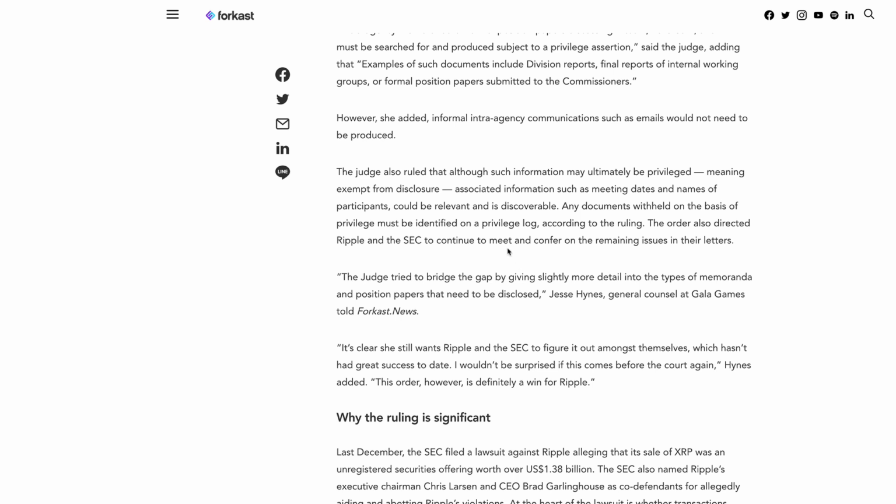The judge also ruled that although such information may ultimately be privileged, meaning exempt from disclosure, associated information such as meeting dates and names of participants could be relevant and is discoverable. Any documents withheld on the basis of privilege must be identified on a privilege log, according to the ruling. The order also directed Ripple and the SEC to continue to meet and confer on the remaining issues in their letters. So this is great. Judge Netburn forcing the SEC to make those documents discoverable with Ripple's lawyers.